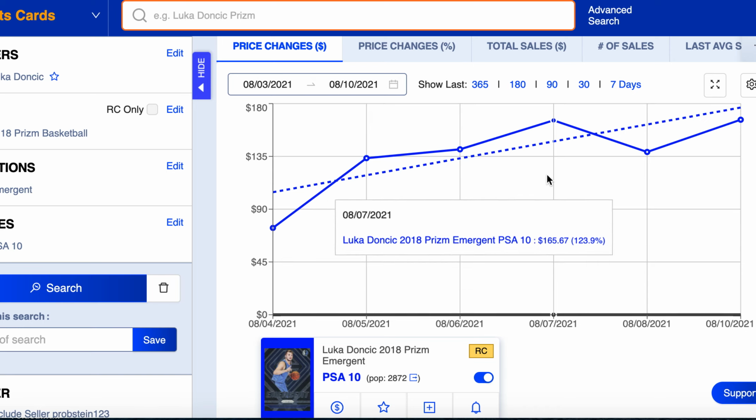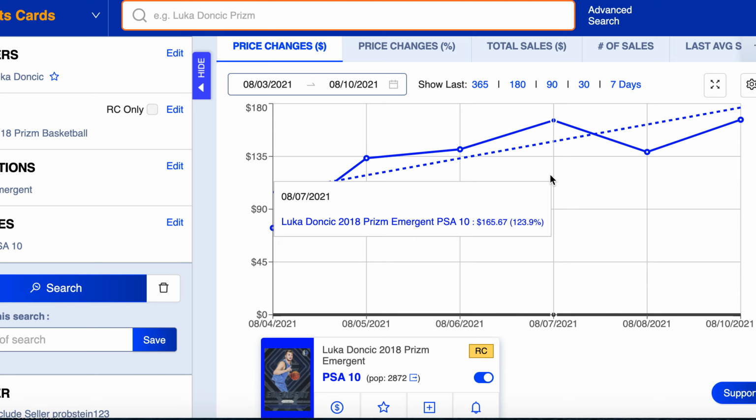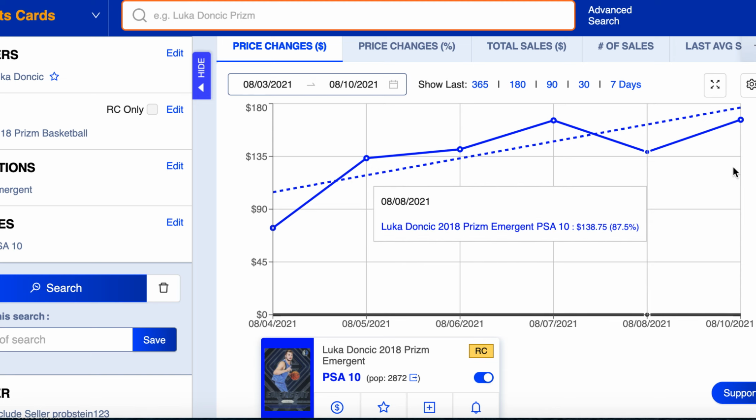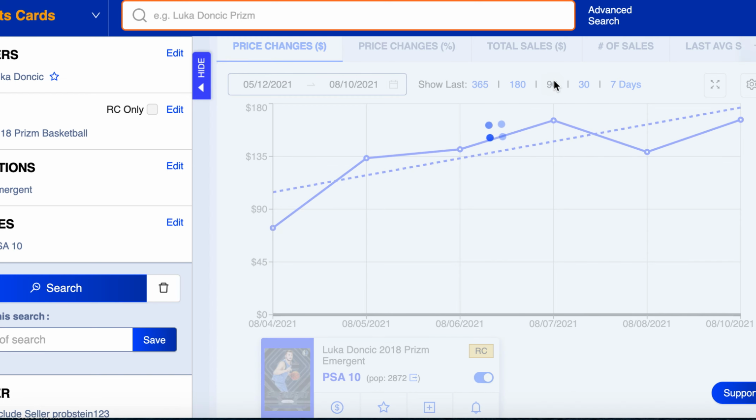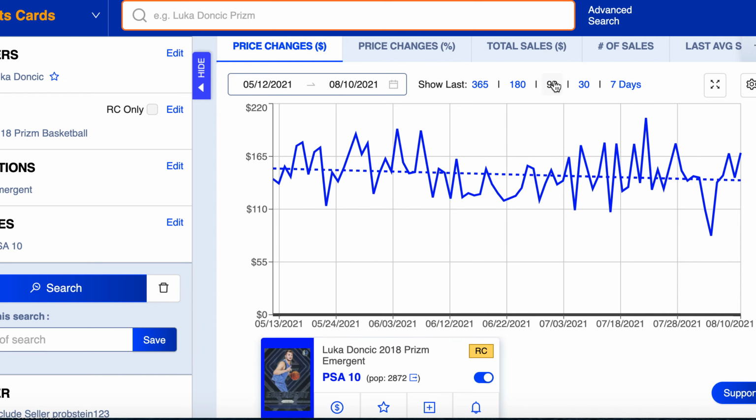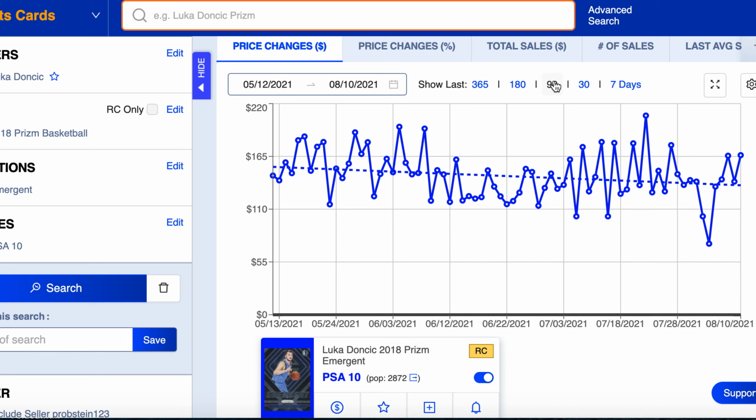$74 to start the week. Luka just signed a huge contract. Looks like the high sale is 165, latest sale 166. Let's pull this back 90 days. He's just signed a huge contract. I think it was a $200 million extension.